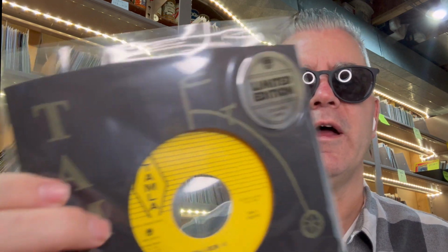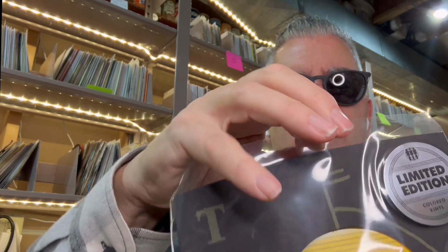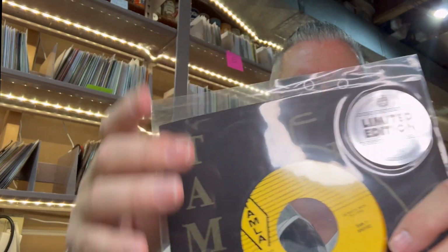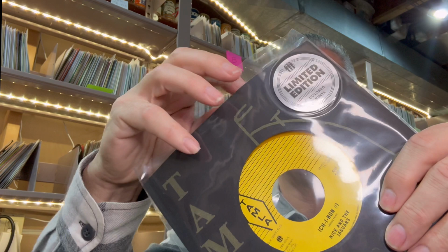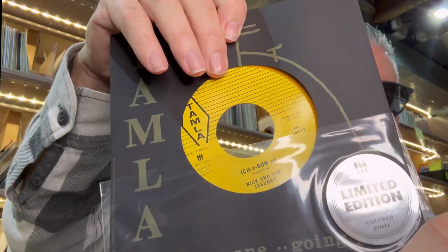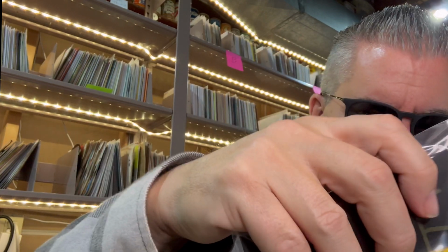This one, Ichiban Limited Edition. Wow, look at that. I got it on the yellow vinyl. So this one's really valuable. I think it was Vault members only that could get this. So I'm like, yeah, I got to get that. I haven't even listened to it yet, but how collectible is that? I mean, just look at that. Tamla, that was one of the original Motown labels. So he's got that covered on that little piece of artwork there. That's very, very cool.